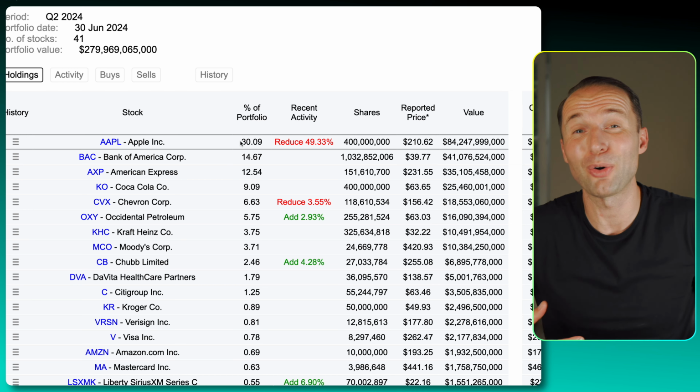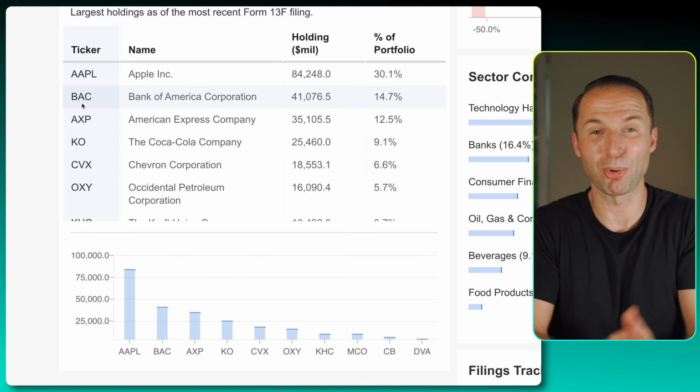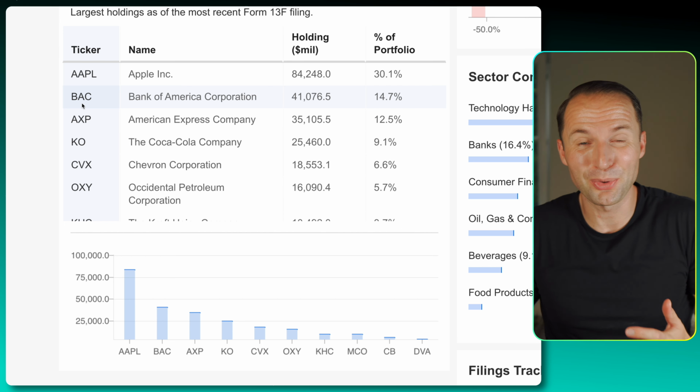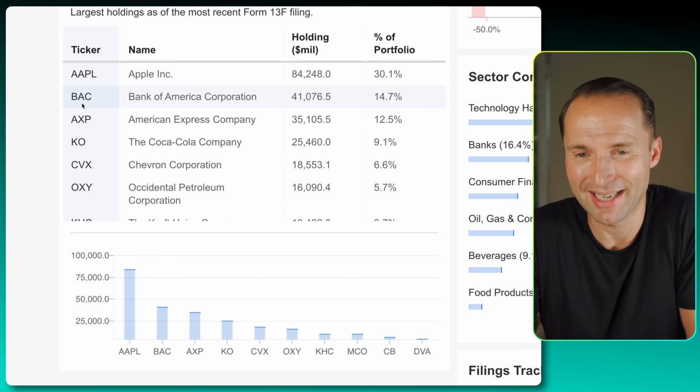And basically, he's sitting now on even more cash. So of course, the question is, what is he planning to do with that cash? Where is he going to deploy it? And does he know something else that we don't know? Well, probably he does. But yeah, it will be interesting to see where he will allocate that cash.